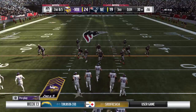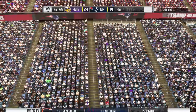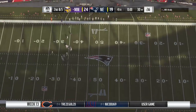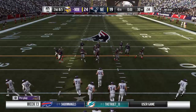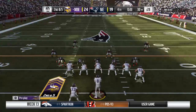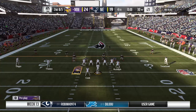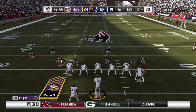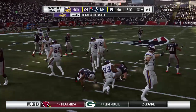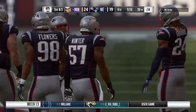Ball on the 30. They'll come up with a 2nd and 5. Back now in Foxborough. Again, it's Cook. Not much room here as he only gets it to about the 30. In on the stop, Kevin Minter. That's it. That's what you want. Straight ahead positive gain. Just keep that clock ticking.